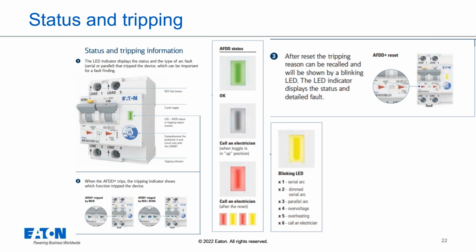How it works and how it gives you indication are important, especially when it comes to fault finding. So our AFDD simply provides LED indication of types of arc fault, series or parallel, but trip a device to aid in that fault finding. It will also indicate whether it was an MCB tripped or an RCBO tripped via the tripping indicators located below the 2-pole toggle. And it provides easy indication of the status of the tripping fault through the LED indication on there, enabling simple use and simple fault finding when needed.